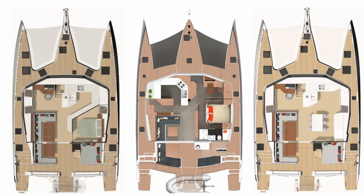So here's the quick comparison to the previous format. So the 51's in the center and the two 52s are on the outside. And you can just see, even in the look of the lines and the flow and everything, this has matured beautifully. So hats off to you guys.